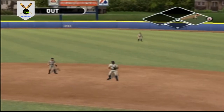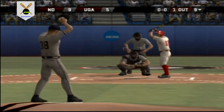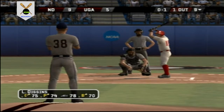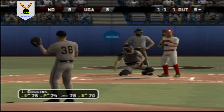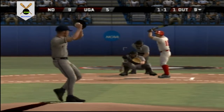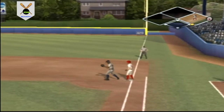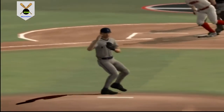Line drive right side. He's out of there. Number 12 is digging in. One down right here. There's a fastball. Swing and a miss. Just missed with a fastball. He hits a liner back up the middle. Number 12 is aboard with a single. This ball hammered right back up the middle, and on one of these, you just try to get out of the way.